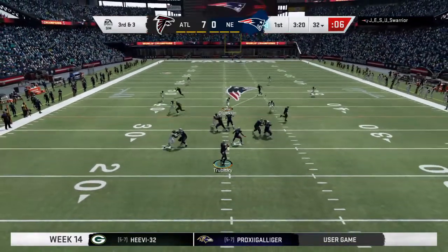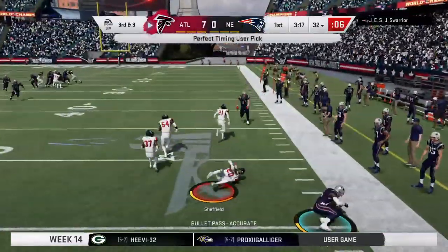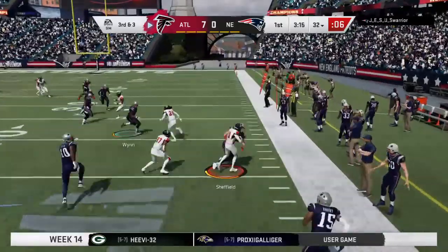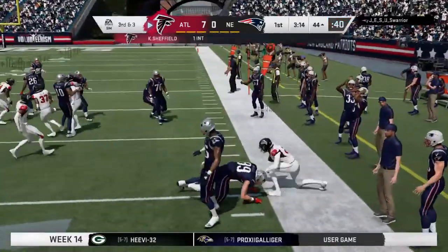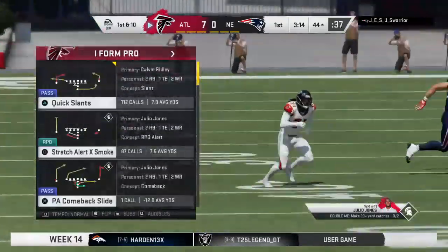From the shotgun is Trubisky. He rifles one that's intercepted. Picked off at the 48. Well, not a good omen there. His first throw of the afternoon, intercepted.